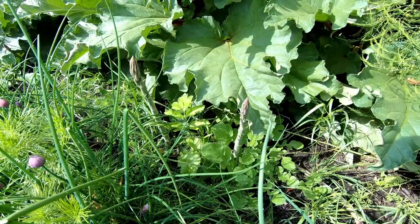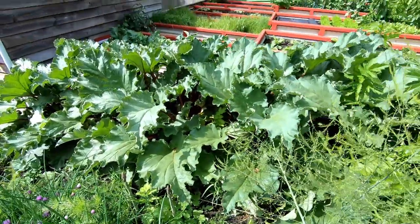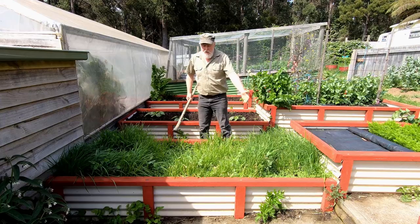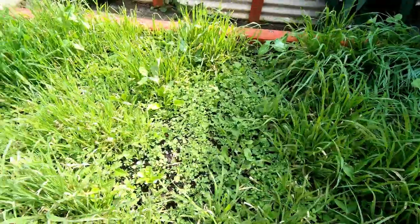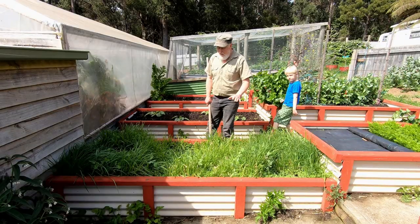We are still picking some asparagus, but it does need a weed and it's getting overshadowed now as the rhubarb is really firing away with the warmer weather. You may recall from earlier updates that I planted some seed in here as green manure into this bed. It's pretty wild looking at the moment. It's at the stage it needs to be cut down.